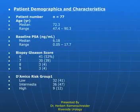Here is an overview of the cases that we studied. Our 77 men, their average age was 72. The median PSA was about 6, and the Gleason scores, as you can see here, 53% were Gleason 6, about 40% Gleason 7, and then our very high-grade cases, 8 and 9, had a total of 6 patients. Now this fits the D'Amico risk group, and the bulk of our patients in that category are in the intermediate group, as you can see.